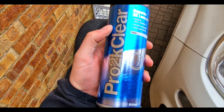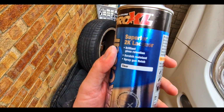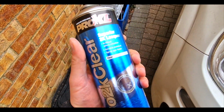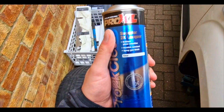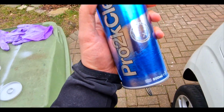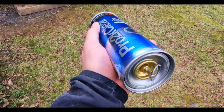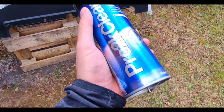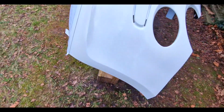Right, this is the stuff that I'm trying out for the first time. It's quite expensive. I think it's about £20, I think. So yeah, it's the old twist and pull, releases the hardener. And this is the first coat that's gone on for the minute.